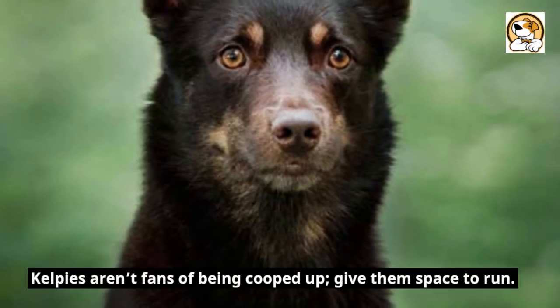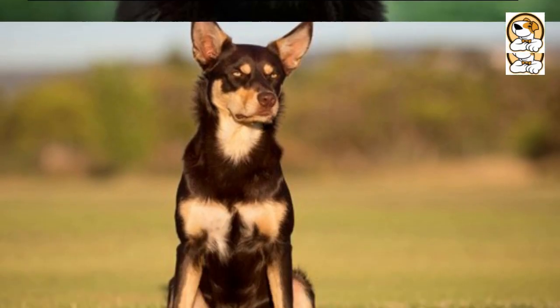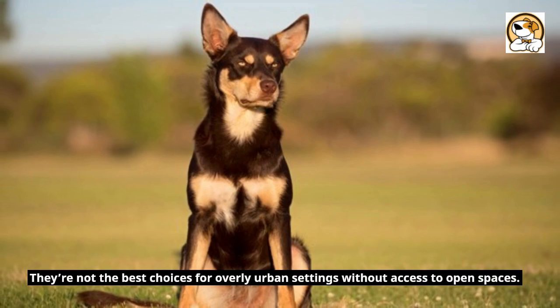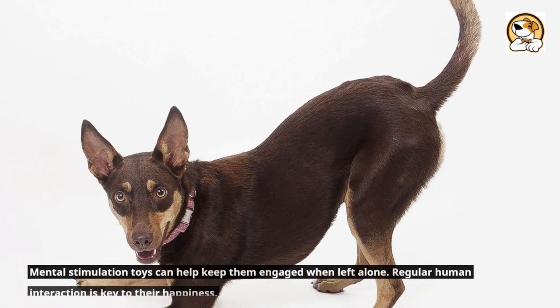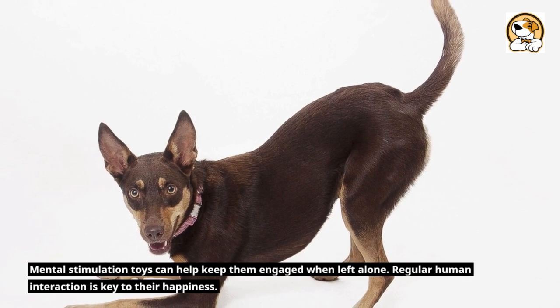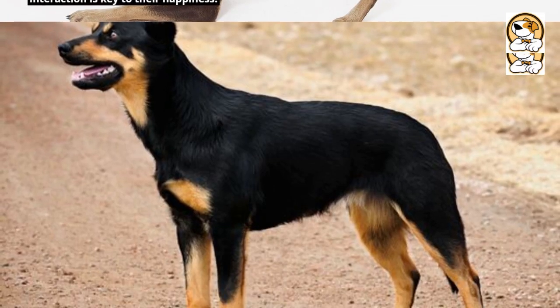Kelpies aren't fans of being cooped up. Give them space to run. They're not the best choices for overly urban settings without access to open spaces. Mental stimulation toys can help keep them engaged when left alone. Regular human interaction is key to their happiness.